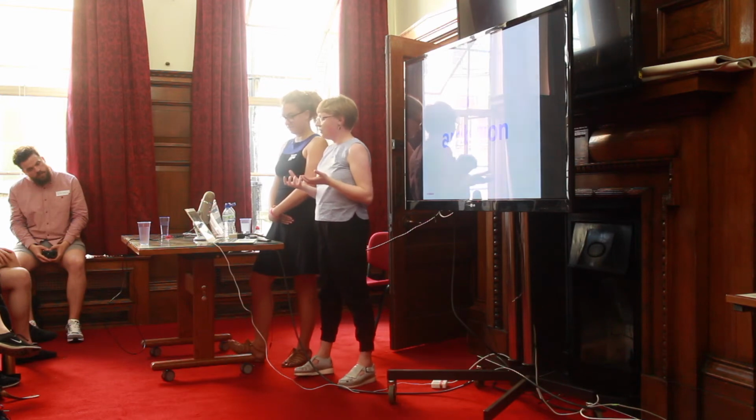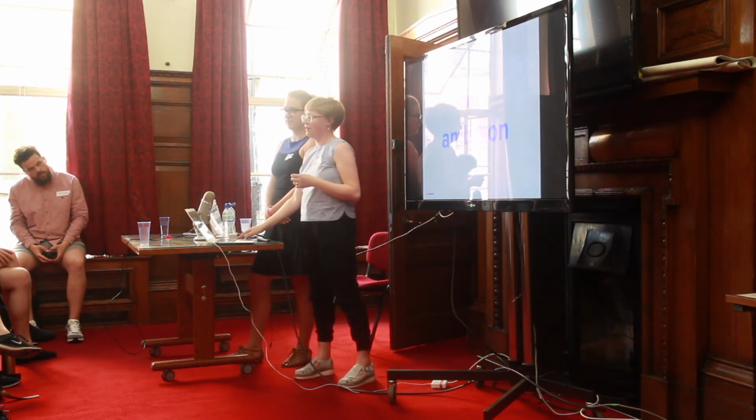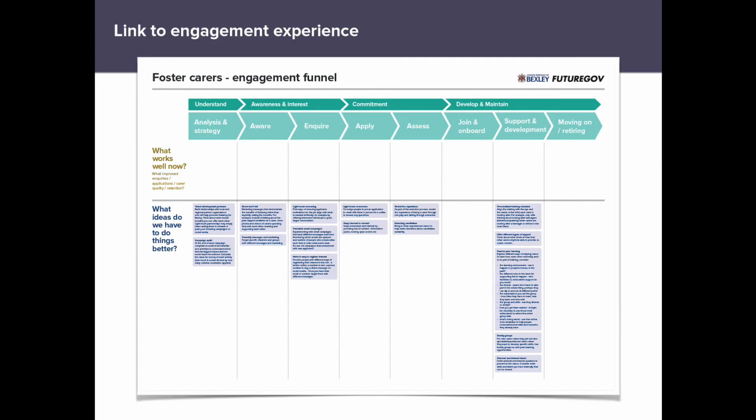And finally, the last thing is around setting the ambition. Some of these things may feel a little bit small. They are tools, Excels and Words and things like that, but we recognise that change has to happen in small ways, and we also have to know where we're headed. So we mapped out the entire engagement experience, thinking about what the foster carer goes through from being aware right through to being trained and supported. And we helped them understand where their activities were at the moment.